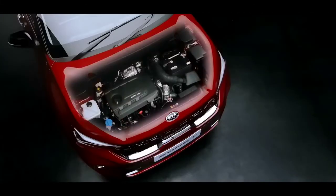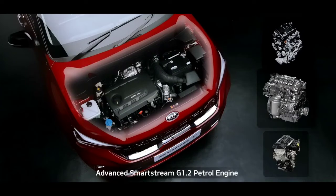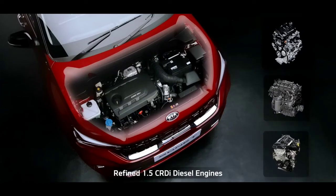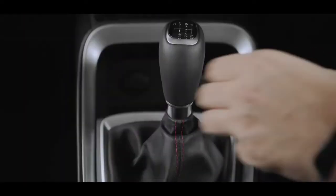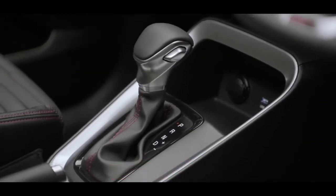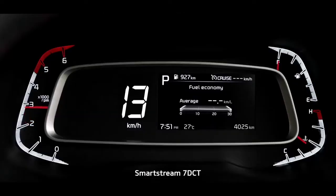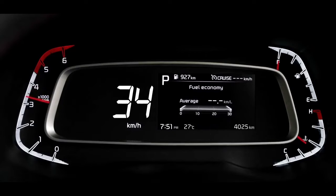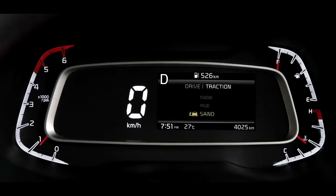The Sonet's power is derived from multiple technological improvements that give excellent performance with fuel efficiency. The 1-litre turbo GDI, Smart Stream 1.2-litre and 1.5-litre diesel engine expand the horizon of choices. The Smart Stream 6iMT with 1-litre turbo GDI, a first for Kia in India, is super convenient, easy and fun to drive. The segment first diesel 6AT offers a convenient yet robust powertrain option to the consumers. The automatic options are further enhanced by Smart Stream 7 DCT. Sonet comes with 3 drive modes and 3 traction modes that tailor the car performance to your choice.